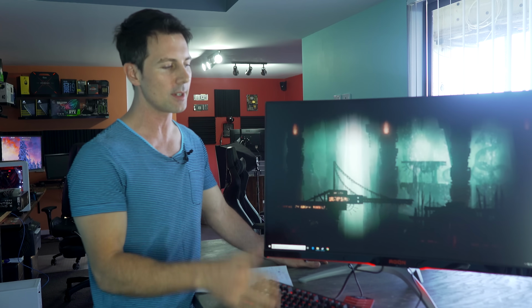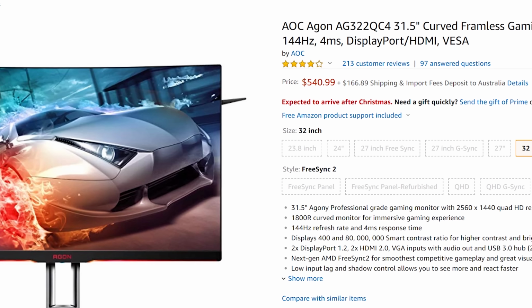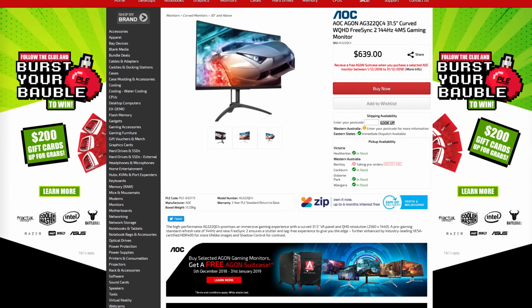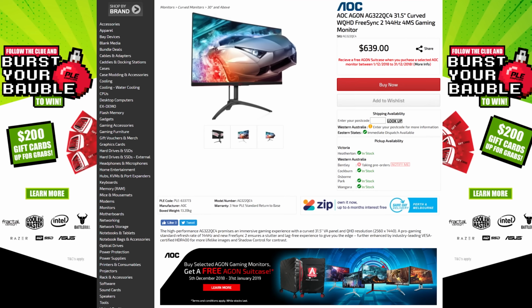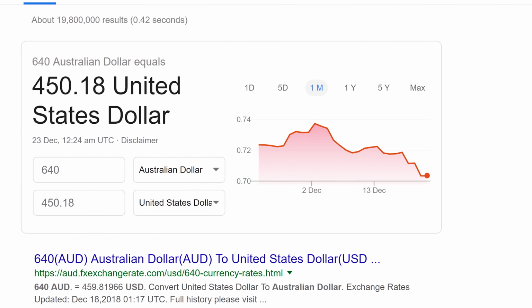Welcome back to Tech City, and here it is right here. It comes in at 540 USD currently, or if you're in Australia, 640 Aussie dollars. So the AUD pricing on this monitor in triple P terms compared to the US pricing is actually better, technically making this a better buy in Australia.